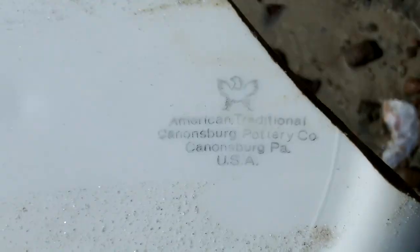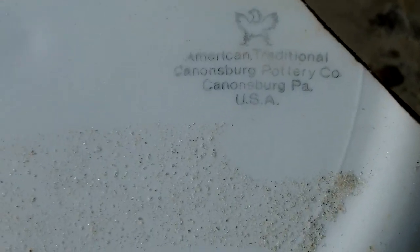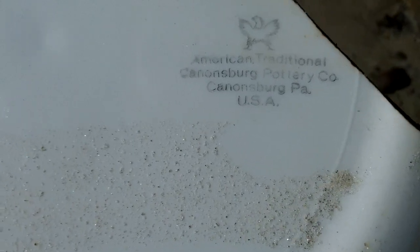You guys can see that or not? It says American Traditional, Canonsburg Pottery. Canonsburg, Pennsylvania.